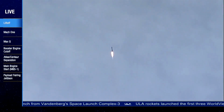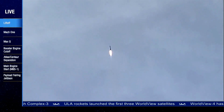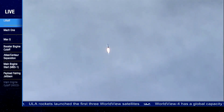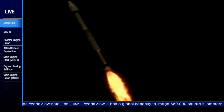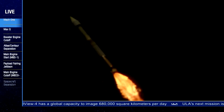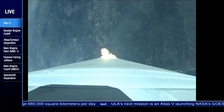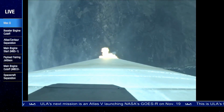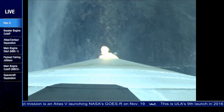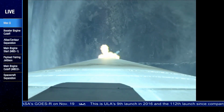RD-180 performance looks very good at this point. Mach 1. Approaching maximum dynamic pressure. Now have passed max Q. RD-180 performance continues to look good. Body rates are controlling down the middle. Booster has throttled back, right on schedule. Signatures look good.